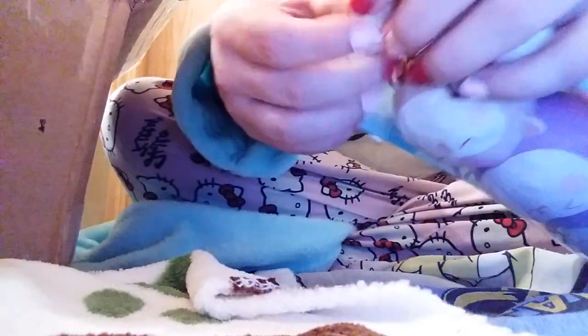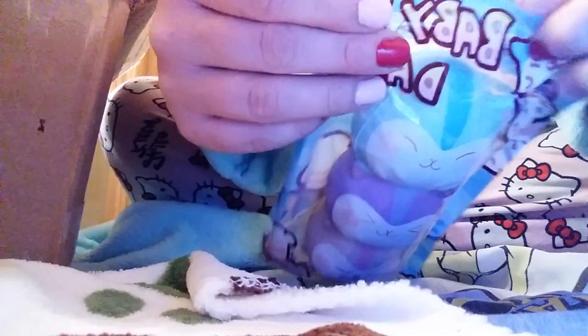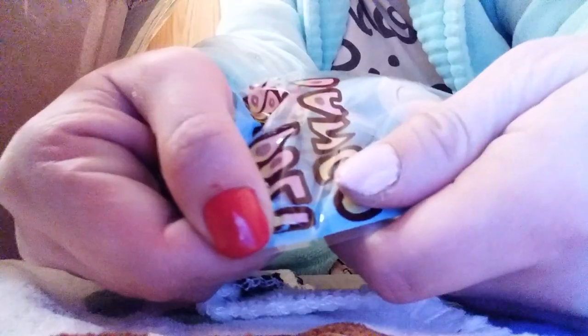And the next one is this one. I really think this is unresealable, guys. I'm not seeing where you would open this at. I may be wrong, but it looks like you have to rip it right here. Yep, it's unresealable.